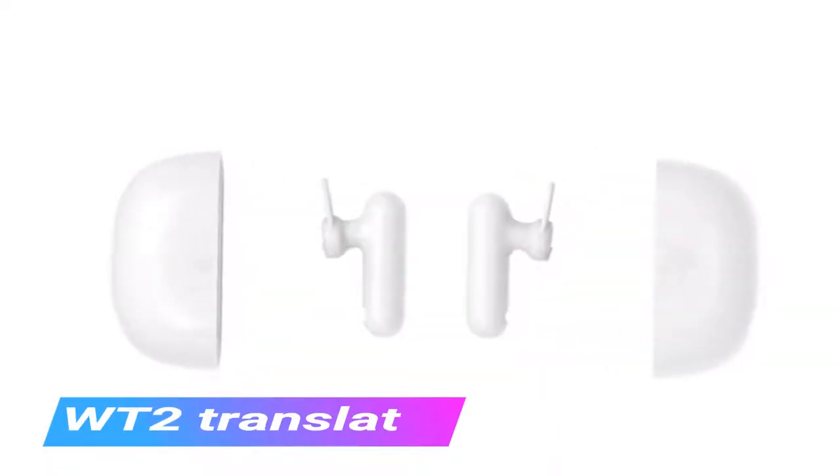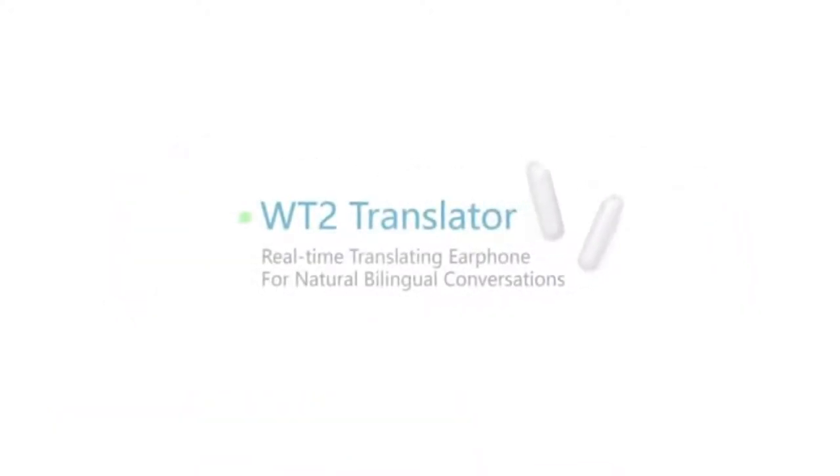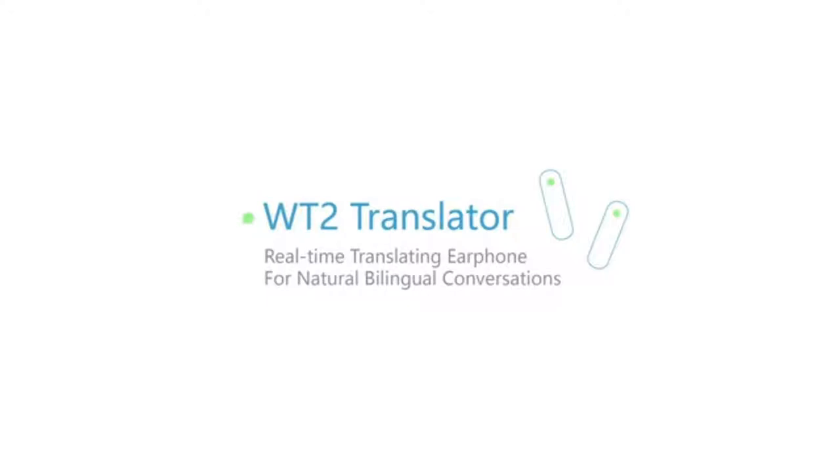This is WT2 Translator. We're excited to bring you these real-time translating earphones for natural bilingual conversations. When you're traveling or living abroad, wear it and start communicating like a local.